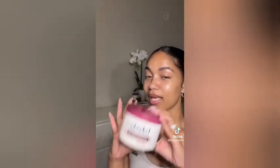This one is Lubriderm. Anything super rich, I've talked about this before, but anything super rich is gonna get you where you need to be because your skin's gonna be so hydrated and supple.